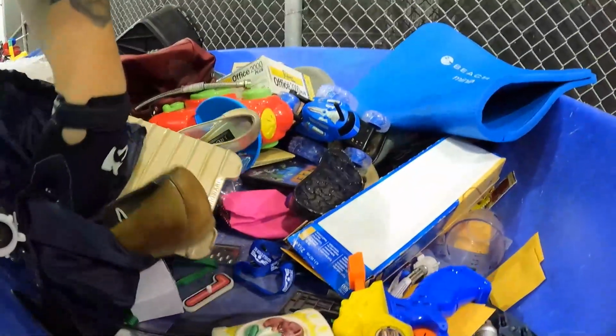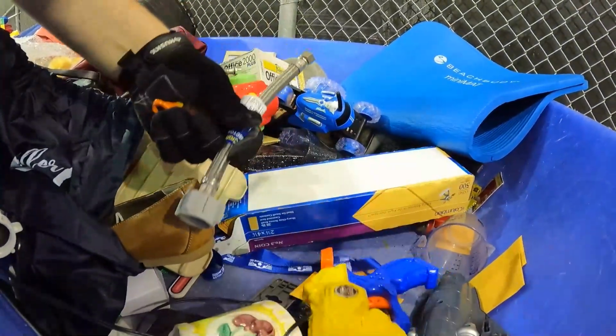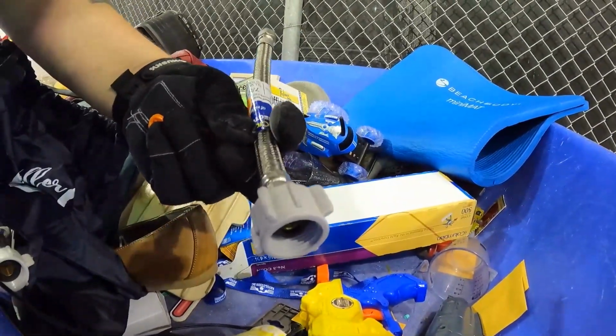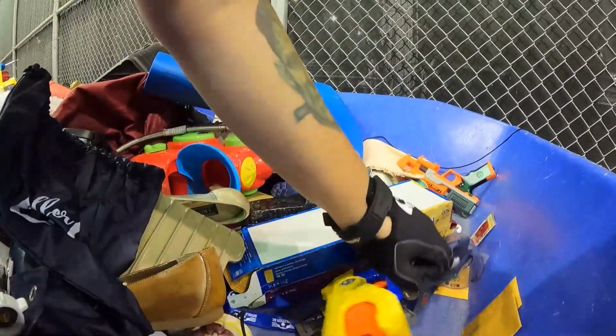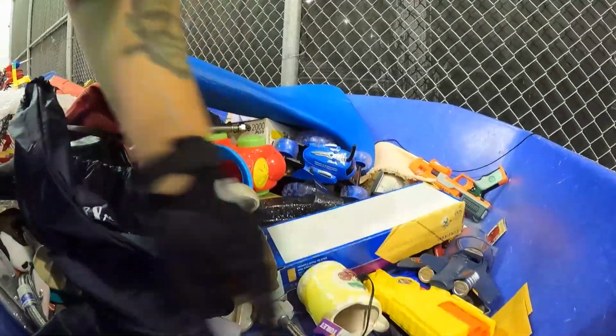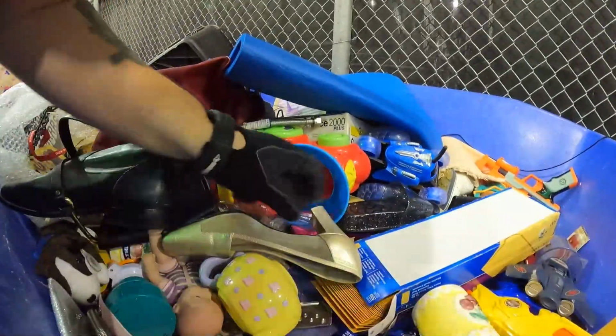So I think we're getting ready to leave here. I'm gonna check a couple more bins and then we're gonna head home. We got a lot of stuff. We got a lot of stuff to show you guys.